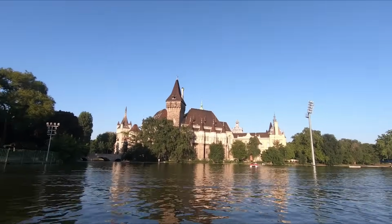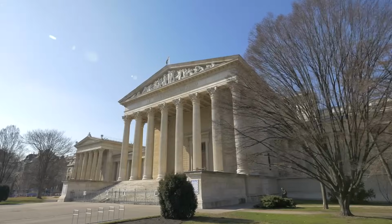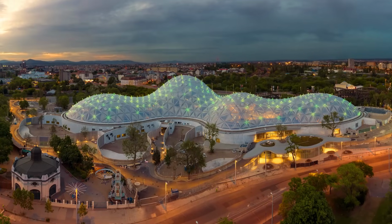Other popular attractions of the city park include the picturesque York Castle from the 19th century, the Museum of Fine Arts, the Széchenyi Baths, and the Budapest Zoo.